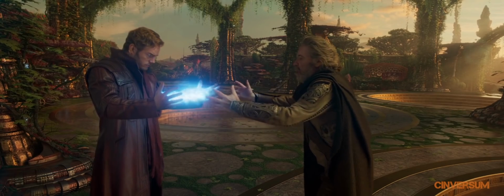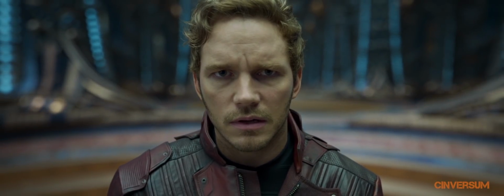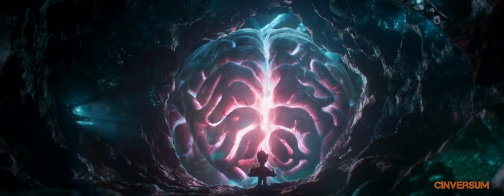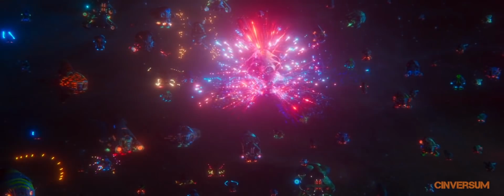Ego teaches his son Peter to use his celestial power to manipulate matter, but Quill realizes that Ego is just using him to activate the seeds he's planted on multiple planets. When Quill finds out that Ego killed his mother, he becomes angry, and with the help of Gamora, Rocket, and the rest of the Guardians, they manage to destroy Ego's brain at the center of the planet and defeat him.